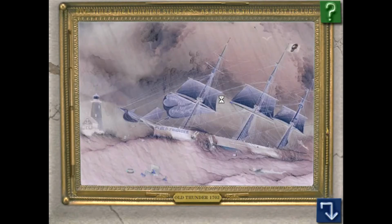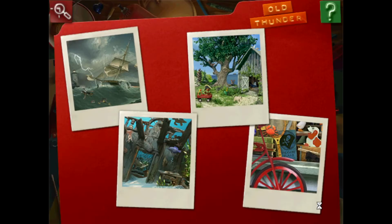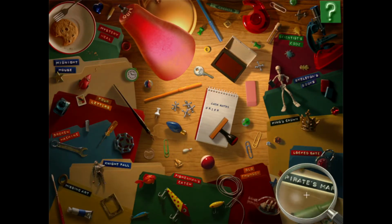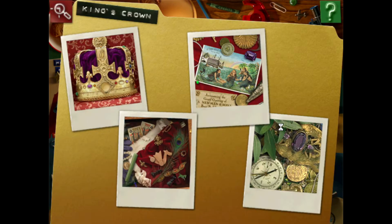It's just inverting the colors. I'm so engaged. There we go. Well, we know what happened to One-Eyed Pete with that, at least. Deadlocked gate. King's Crown. This is the one included in the mini games.